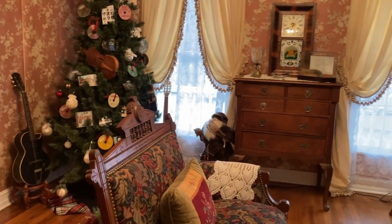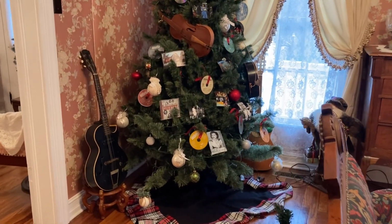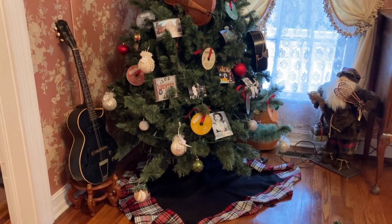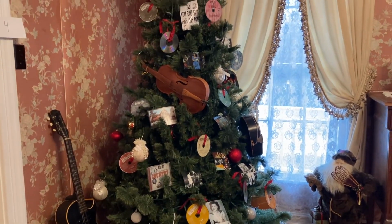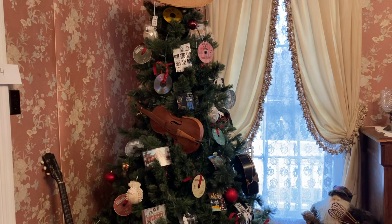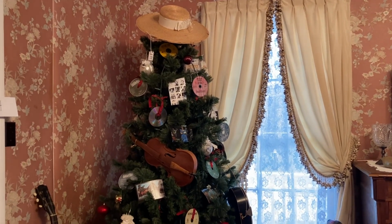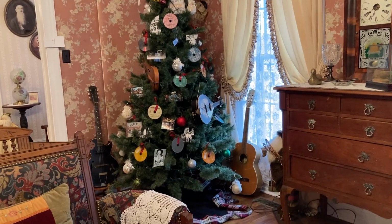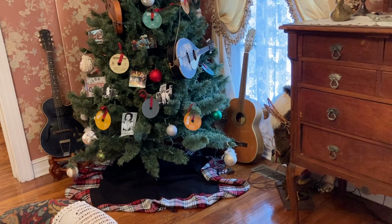There's a tree over in the corner that really catches my attention, and that's a tree that is dedicated to the Grand Ole Opry. I see there's a Patsy Cline on it, Minnie Pearl. There's a fiddle, of course, and different instruments and CDs and things on it. At the very top, we're going to take a closer look in just a second, but there's even a mandolin over there.